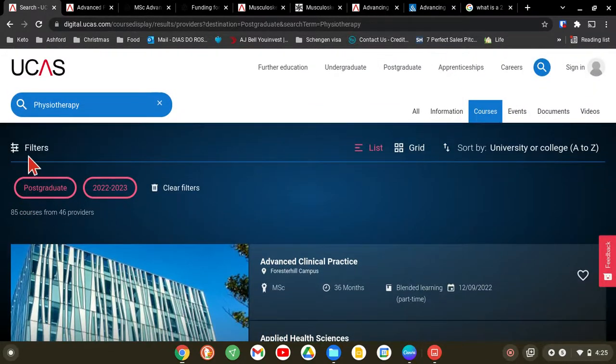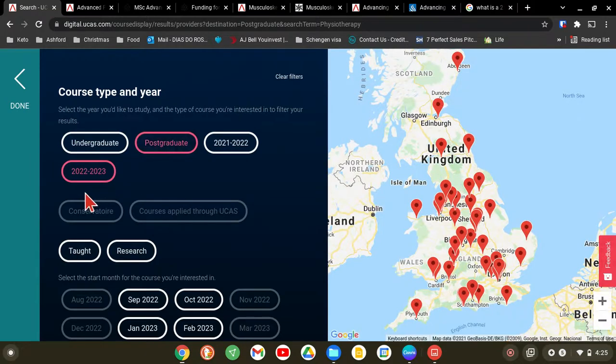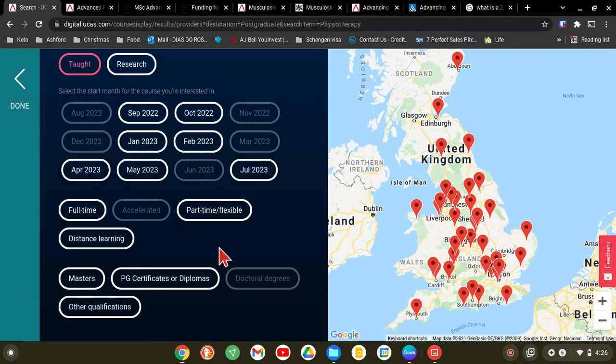So let's go to the filters here. All right, you can see postgraduate and 2022, 2023 already selected, okay? Basically what you want is a taught course, okay? And you can select when you want to start the courses. All right. Also, because you're an international student, it would have to be a full-time course. Okay, and then you just click on done.